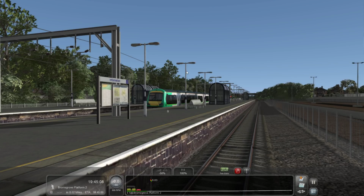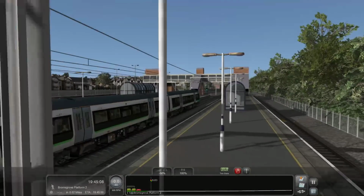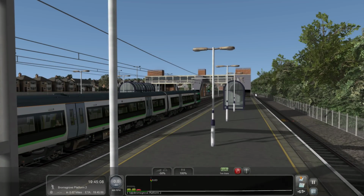So today we're on the XC route, or the cross-country route, and we're travelling from here at Bromsgrove just into Birmingham New Street. This is just a short video to show you the bit into Birmingham New Street and everything like that. One thing I have to say is this route is work in progress. There will be some missing assets here and there, but it's just to give you a heads up of what you can expect if you head over to XCROUTE.com and download this.